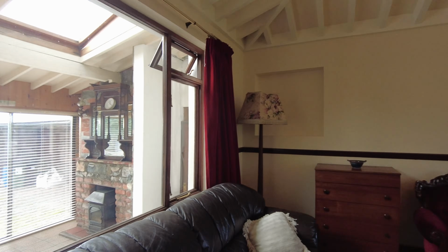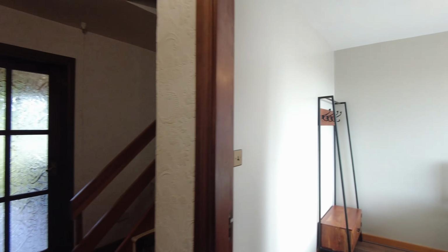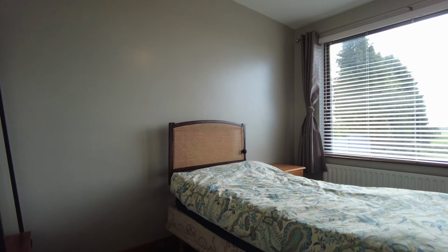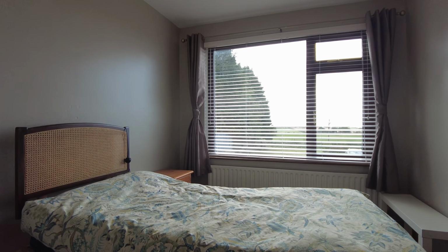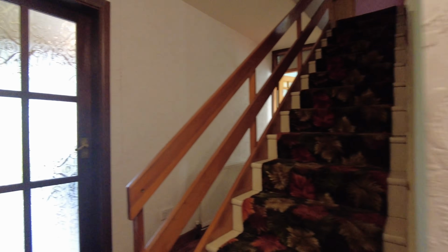Now, the next space that I'm going to show you is, as I said, because the majority of accommodation is on the ground floor, into the first bedroom. Laid out here as a single, but could equally accommodate a double room situated at the front of the house. It looks like a semi-solid or clipped floor through much of the downstairs, so very practical.